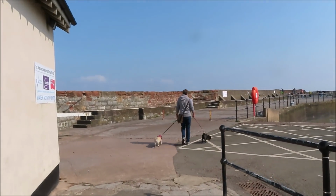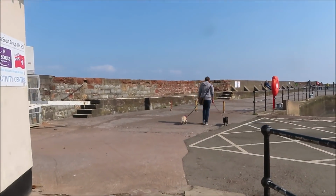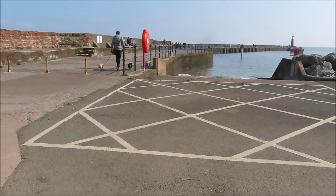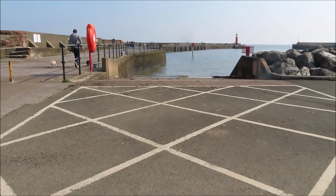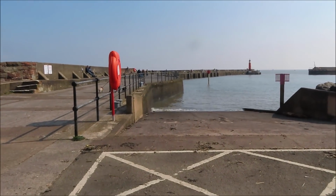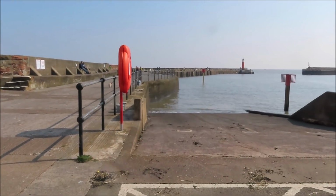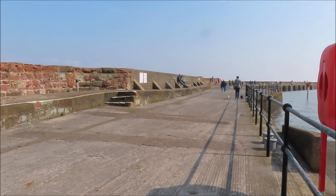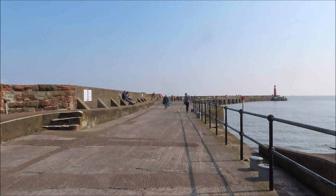Oh, a different scene to a few days ago when I was here, with the seaweed washed up on the slipway. Still traces of it now, but the sea is much calmer. Many more people there down the west harbour wall for some fishing.